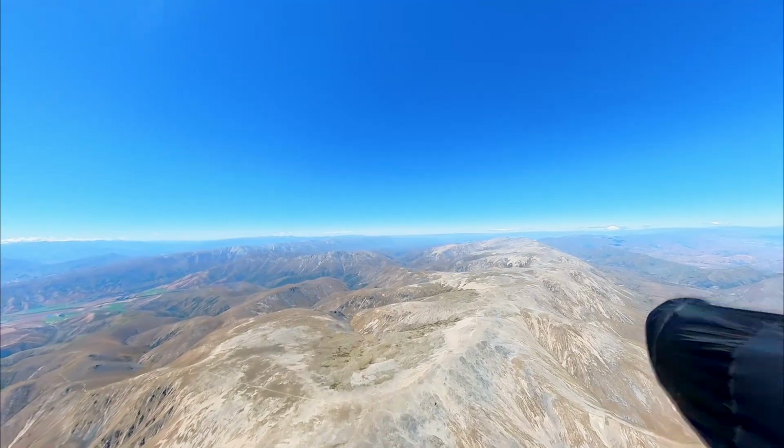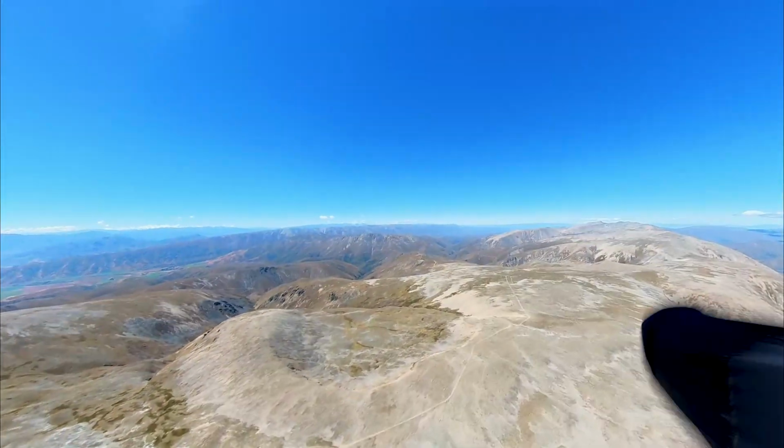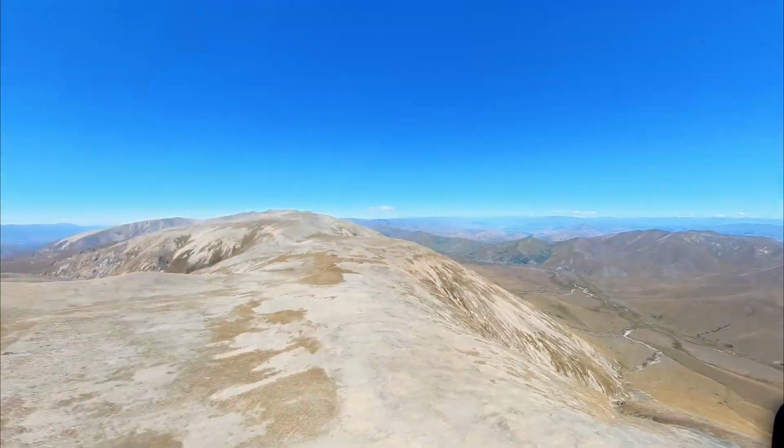So you can see here when I leave the cloud street I don't get anything on the top of the ridge here, and the wind is actually coming up from the south and forces me off the ridge to the right.